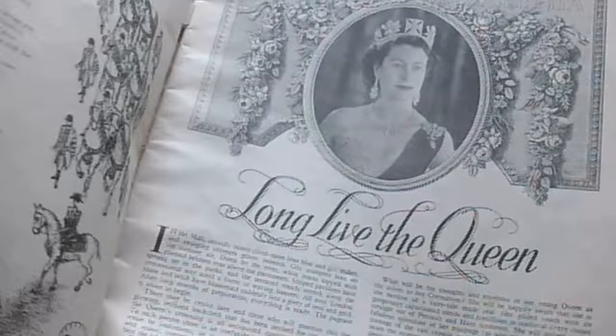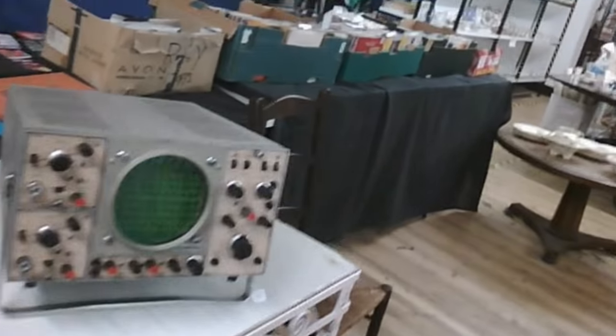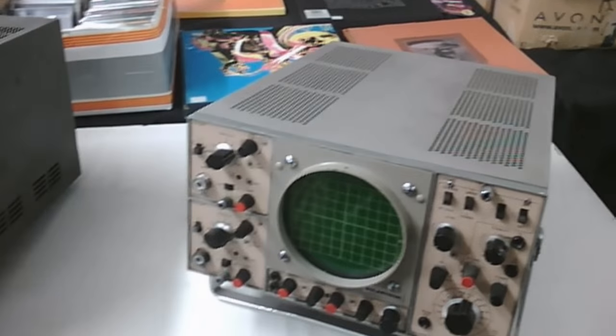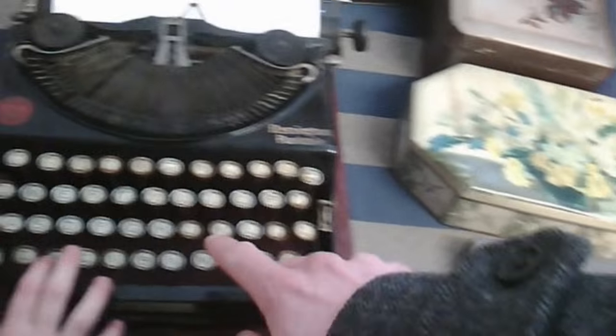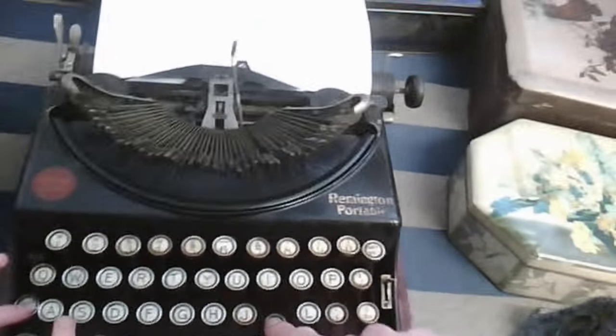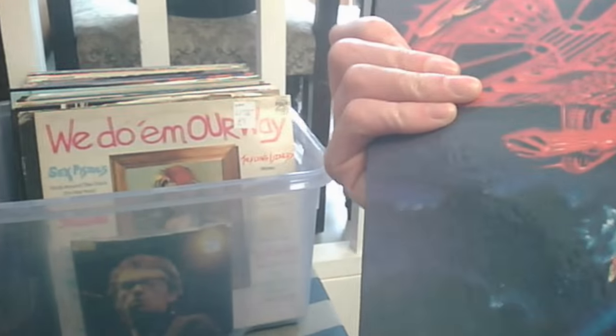And this Radio Times stood out from 1953. Look, how British is that? Long live the fucking Queen. Absolutely, Coronation Special. These oscilloscope things, I saw these. Nowhere to plug them in, but yeah, very interesting to look at. As was this typewriter, which had typey buttons and the like. And this Star Space Wars type manual, no?